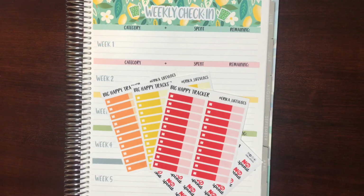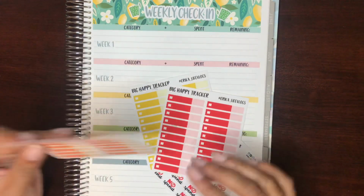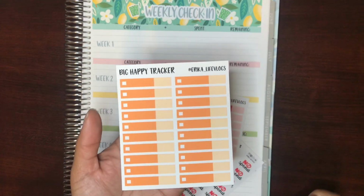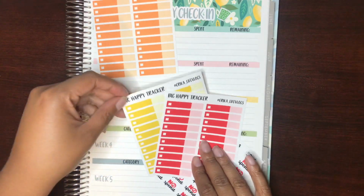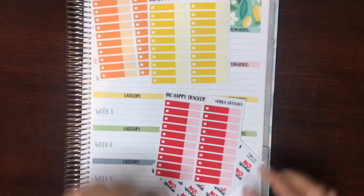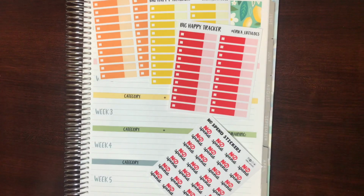So what I've decided to do is do a little bit of color coding. I'm not going too far into color coding, but orange is going to be all of my cash spending. So I'm going to track my cash spending with orange. And then yellow is going to be all of my debit card swipes. And red is going to be any unbudgeted that I have. So hopefully there won't be too much red on there.